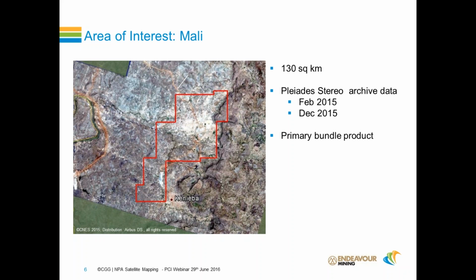So the area itself is not particularly big, 130 square kilometres, which from a processing perspective makes it very straightforward. Unfortunately, it happened to be across two scenes, but again, not too much of a problem, very similar in date, so from a seasonal perspective there weren't any implications. The two dates we were looking at were February and December 2015, just because those were the dates available in archive for the area, and of course it saved a new collection. Sometimes new collections can take time. You often get quite a lot of haze in this part of Mali as well, and the risk seemed too high when there was suitable data that met the client's needs.